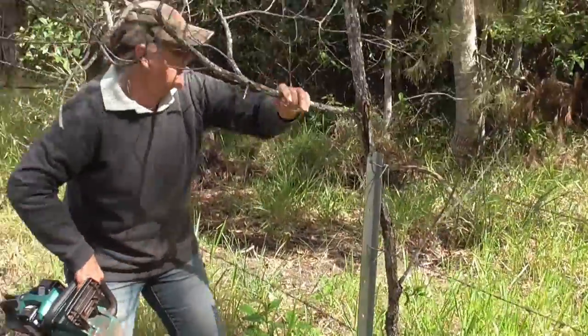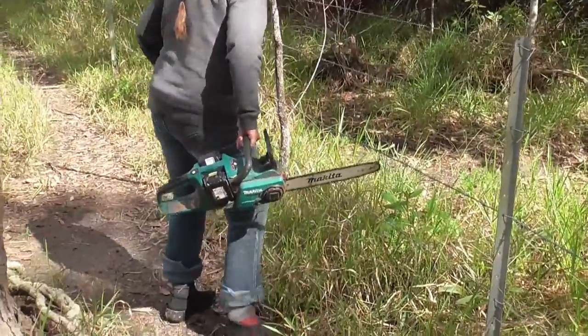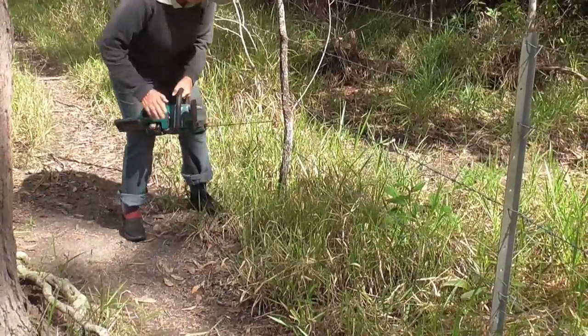Here we've got a few little suckers right beside the fence, and Pat's just cutting them off with the electric chainsaw.